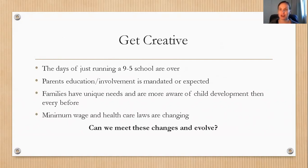So I do want to talk about this kind of creativeness. This is an idea that I've been thinking about for a while. I think that philosophically, conceptually, whatever, the days of just running a 9-to-5 school are really kind of over. I think the millennials and children that have grown up in the 90s and 2000s who are now having children of their own have a really different idea about education and involvement.